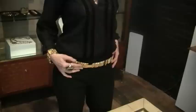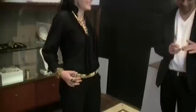Let me see. The belt. Uh-oh, he's getting out the yellow. I'm hinting to the people out there in America that are looking to buy me presents. How much is the belt? The belt is 12,000. Oh. Do you love this? I love this. The bracelet is 12. And the necklace you took off was 6,000. Six. So that was the bargain.